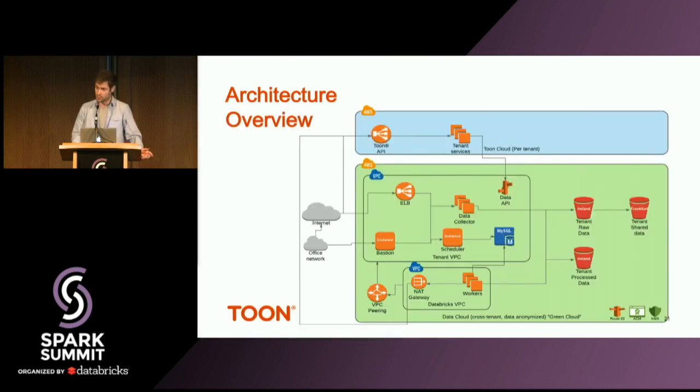And this is the end result. Focusing on the green box, we have different components making up a standard tenant deployment. Data is sent from this place to the Elastic Load Balancer, and until recently parsed with EC2 instances, but we very recently moved to Elastic Beanstalk, so we don't need to oversee yet another Linux box. Data then lands on the raw data bucket, and then we have a policy to replicate it to a shared data bucket.